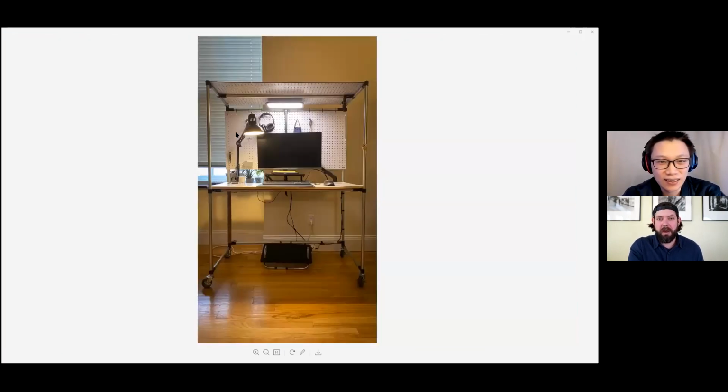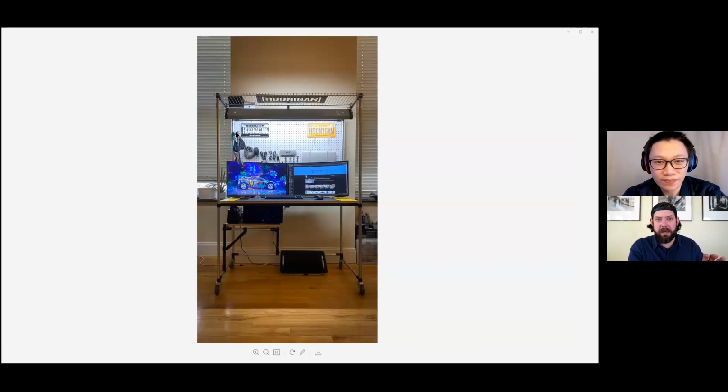As you were sending, because we were talking on Instagram, you were sending a new update every couple of days. You'd have a new version of the desk. It seemed like you were iterating pretty quickly here as you learned what you like.